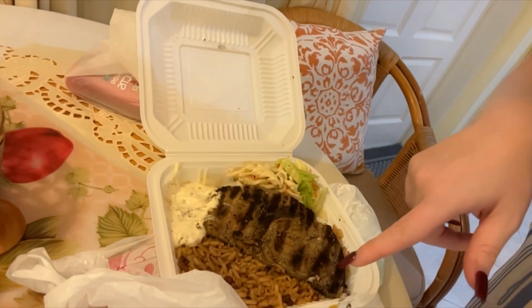And then this is rice and beans, even though I ordered rice and peas, and I'm thinking that maybe rice and peas means rice and beans. I just might not know. I don't know, you guys. But this fish is going to be amazing.